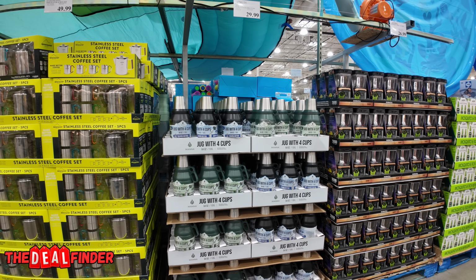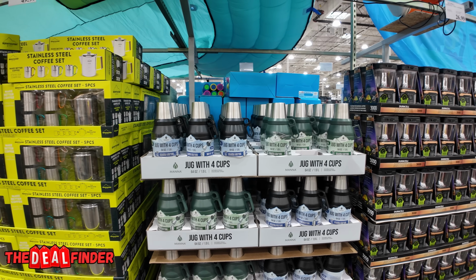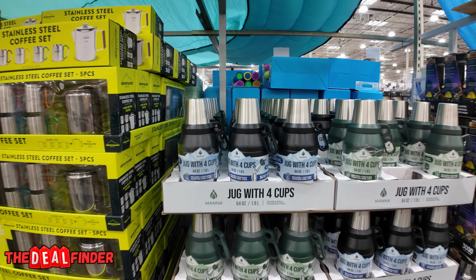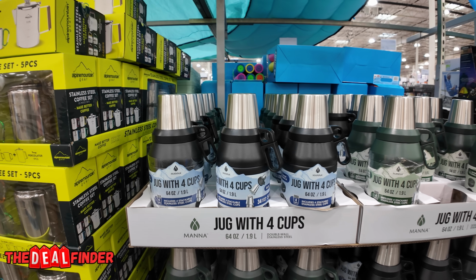You get the jug and you get the 4 cups. The cups are stackable, which is great. This thing is 64 ounces in total, so it is massive. We have the percolator right next to it. So we get a 64-ounce jug, 4 cups that are stackable.